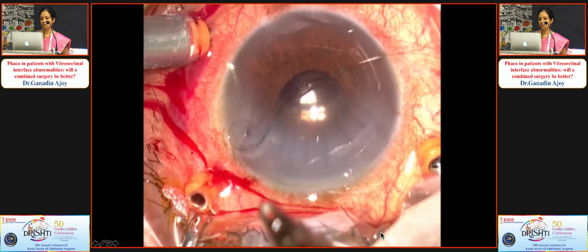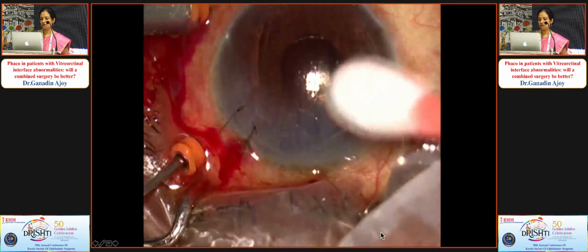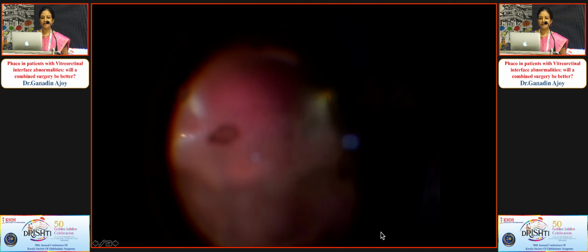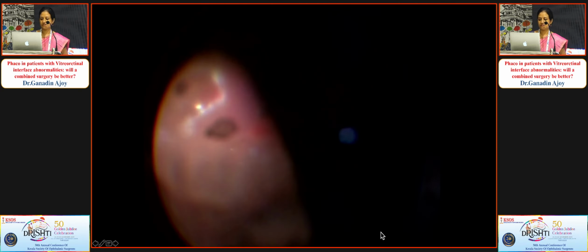We have sutured up the wound. So the view has become even more difficult for us, tried scraping. But again, this is a deep corneal edema, you're not going to do anything. Look at our view, it is very, very difficult for us to proceed with the surgery.